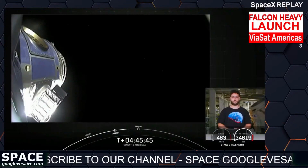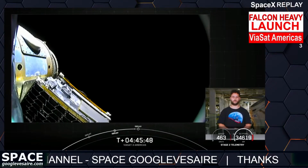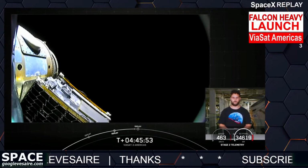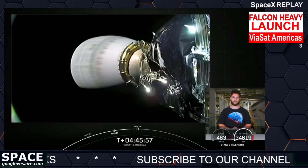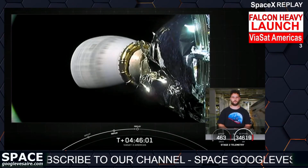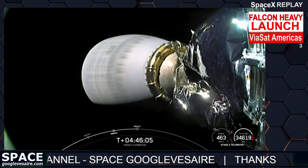Astranis' Alaska customer, Pacific Dataport. Their first micro-geo satellite is going to cover Alaska, and it will be the first satellite ever dedicated to a single U.S. state. In addition to this payload, Astranis is launching 4 additional satellites later this year with SpaceX on a dedicated Falcon 9 mission, so stay tuned for that. Deployment should be coming up here in just about 30 seconds or so.